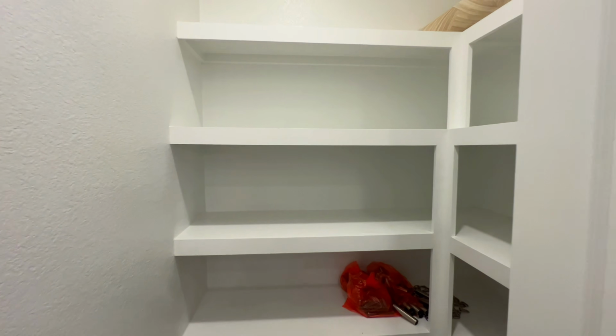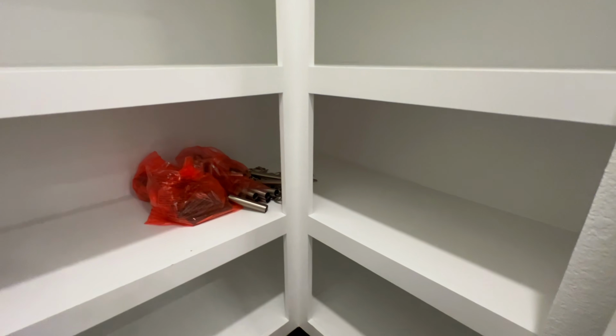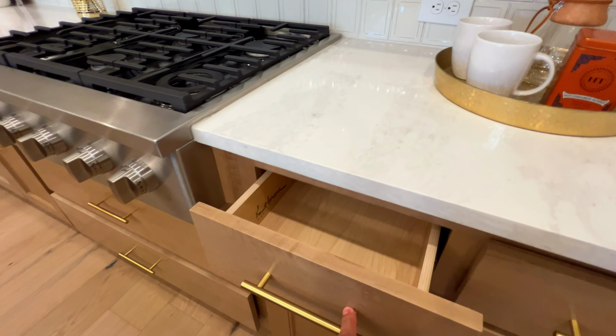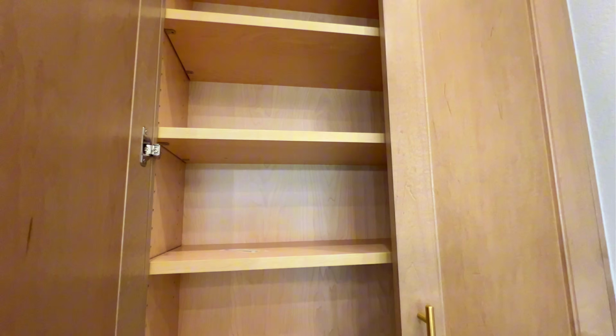Now, this is going to be our pantry. We have a full-size walk-in pantry inside of here. Wood flooring extends in here, and I absolutely love that. And then let me go ahead and open up some of the cabinets so that you can see how much space is inside of here. So that's what we're working with. That's a drawer. That's the cabinets right here.